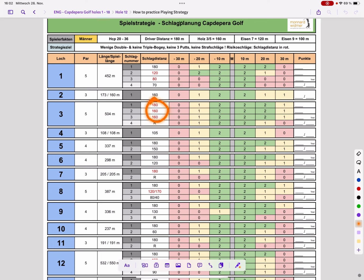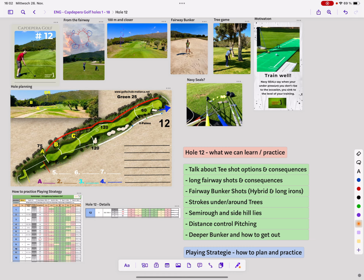If we have a 160 or 180 situation there and we can't get it within what we should, then we'd have to reduce that distance and take a club that creates less problem, because every time there is a problematic situation and we lose a ball, that's something that we don't want to do. All right, so this is a bit more of an insight into how to create a playing strategy for a golf course on hole number 12.